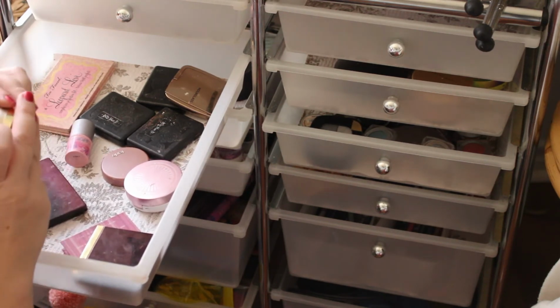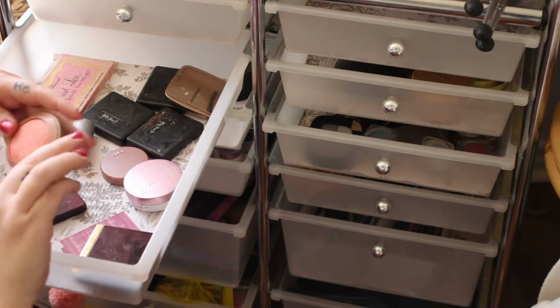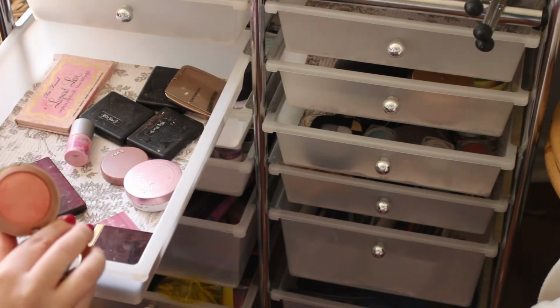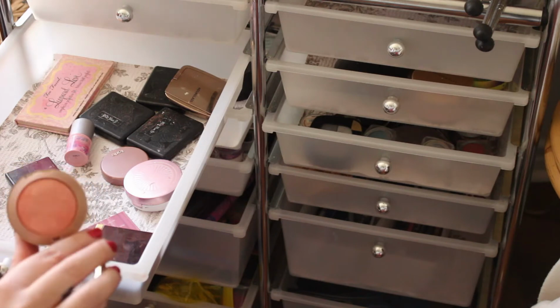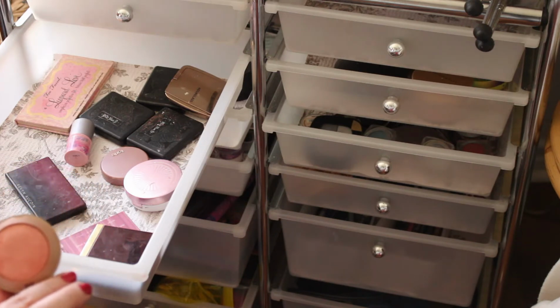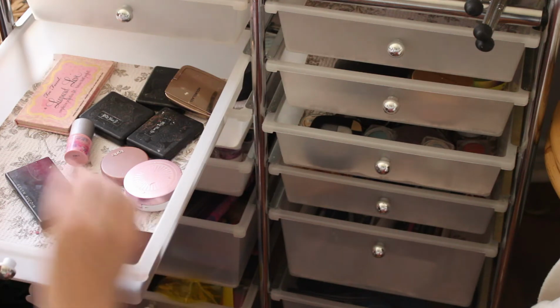The Milani Luminoso, yes. This is similar to the, I have a few. You'll see in my vanity, I think I have the MAC one that's similar to this, and a little similar to the Burt's Bees, but I'm going to keep these because, again, I don't have as many of the corals.